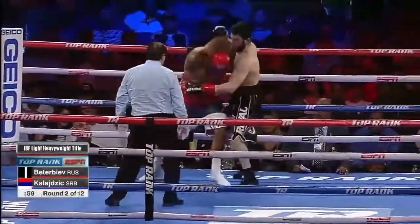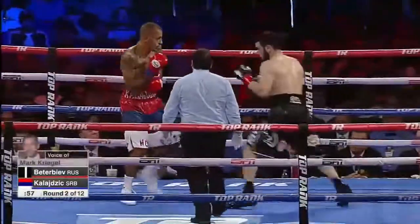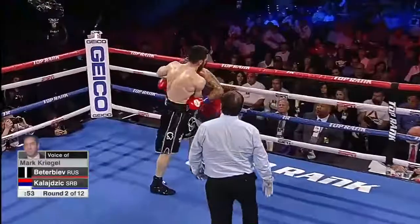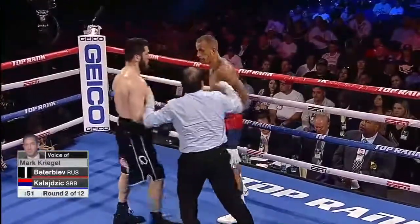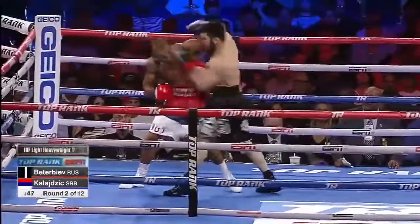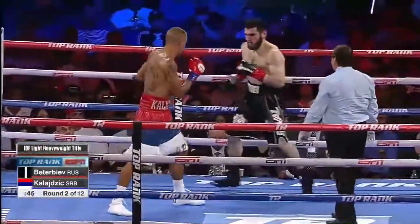Fellas, Beterbiev isn't just sneaky, he's physically stronger. Kalajdzic has a 3.5-inch reach advantage. What he hasn't shown is being strong enough to keep Beterbiev off. Exactly right, Mark.